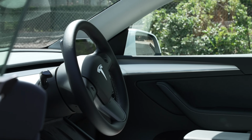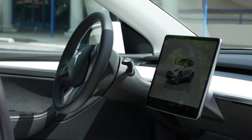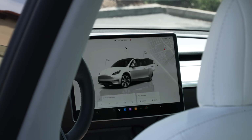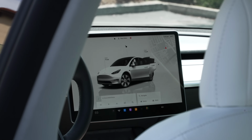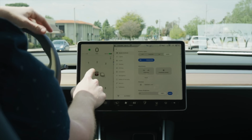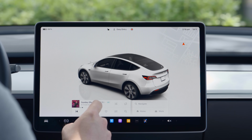Essentially, you have a steering wheel, stalks, pedals, and then a 15-inch touchscreen. The best part of a Tesla is the fact that this touchscreen can be improved with time, and Tesla absolutely does this. I make reviews of this car fairly regularly, and if we look all the way back to 2020, the interface is almost unrecognizable from today. They actually recently did an update in this regard, and I really like everything that they brought to it.